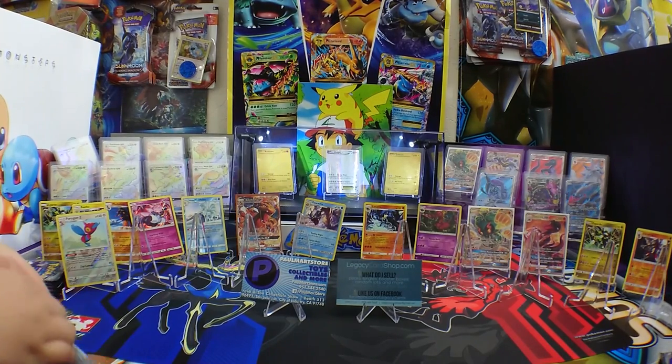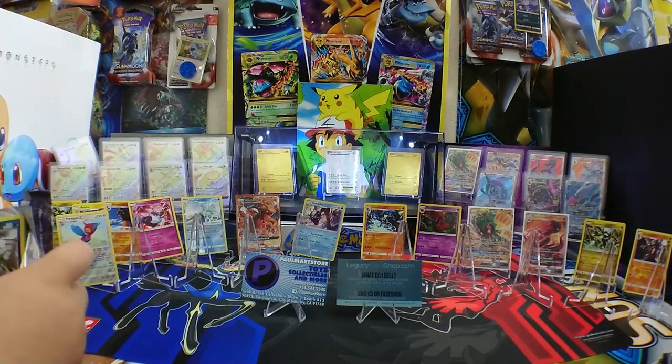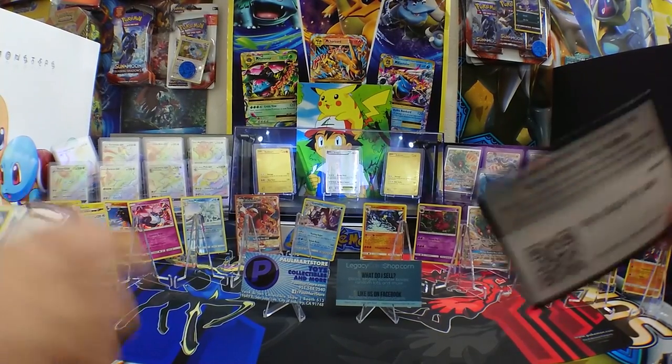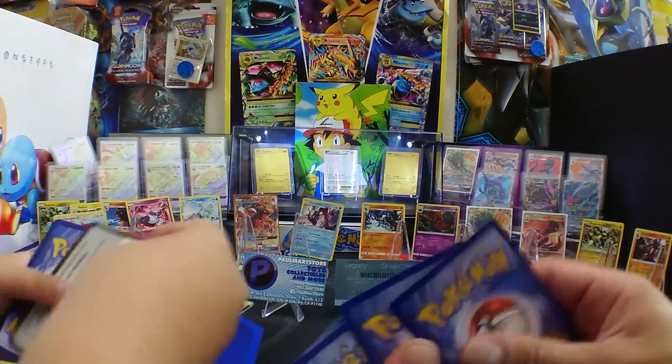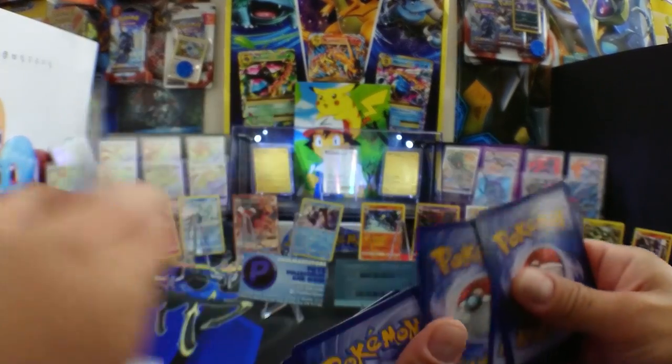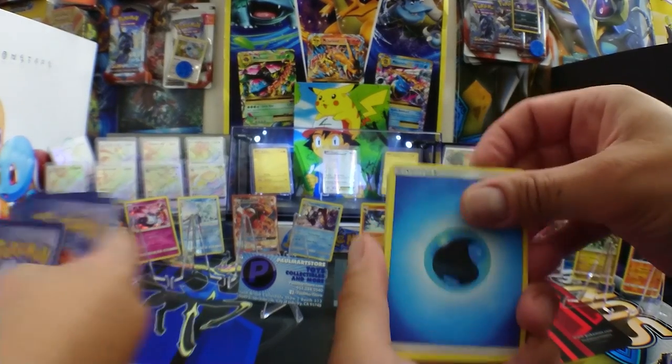The first pack, I got a Raichu holo. Reverse rare. And the second pack, I got a Mudsdale reverse rare. Then the third pack, I got a Diancie. What a top. The fourth pack. Boom, get it? Gone. I'm going to get a full art Charizard right now. Four. I'm going to get a full art.